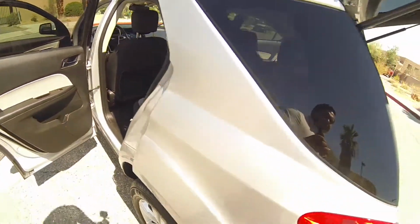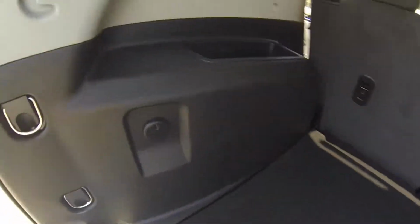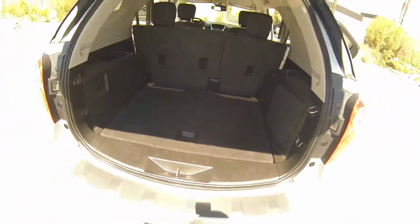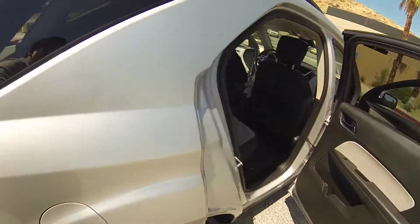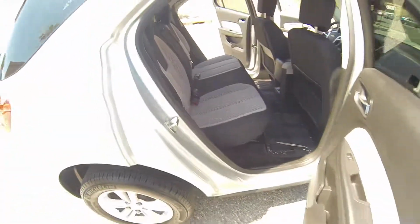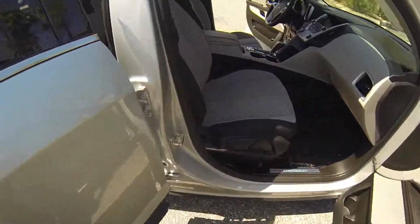You have your cup holders, 12 volt outlet in the rear. Here you have another 12 volt outlet, spare tire. Manual passenger seat.